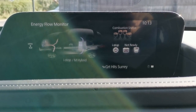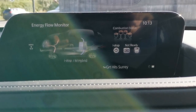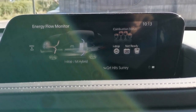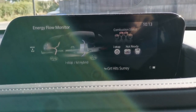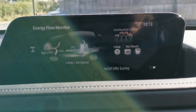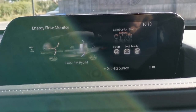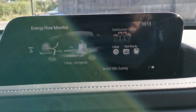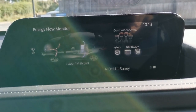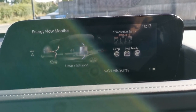Features iStop and M hybrid technology. Sorry about the flickering screen, that isn't the way the display is supposed to be. It is the camera, not the display. M hybrid technology consists of integrated storage generator, which captures all the kinetic energy through braking and deceleration, and then stores it in a 24-volt battery, which helps power some of the vehicle's electrical systems and aids acceleration from standstill.